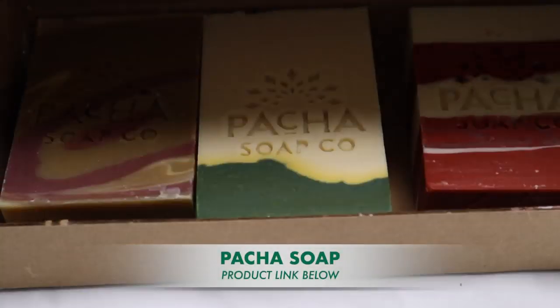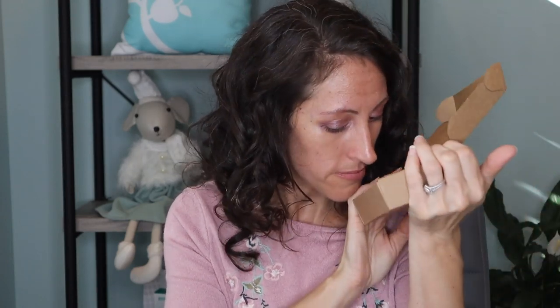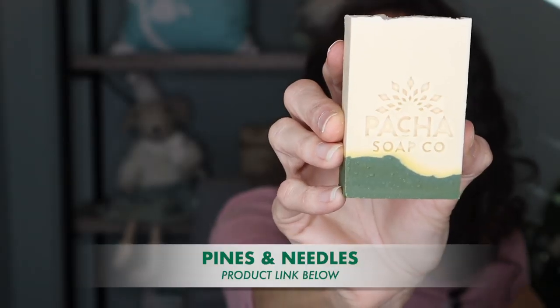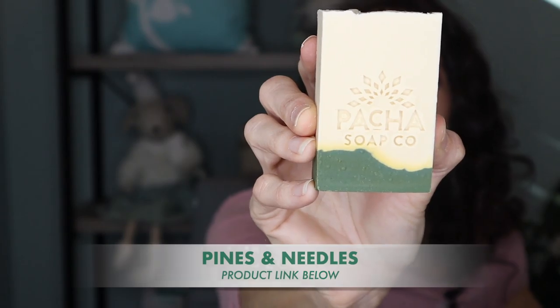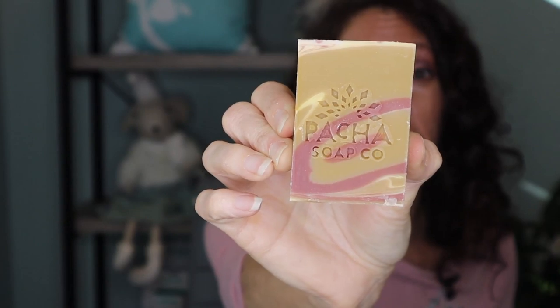Next up is a brand I adore, Pacha Soap. Oh my gosh, they make handmade soaps. Okay, first of all, I wish we had smell-o-vision. These smell divine. They actually smell Christmassy. They've got three versions in here. So this first one is called Pines and Needles. Isn't it beautiful? The second one is called Nuts and Berries. This one smells fantastic. Seriously, friends, get your Pacha soaps.